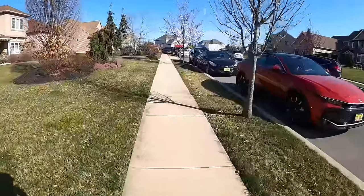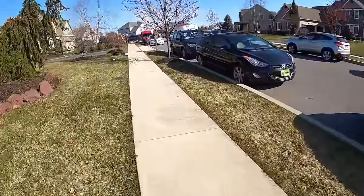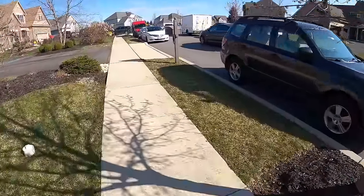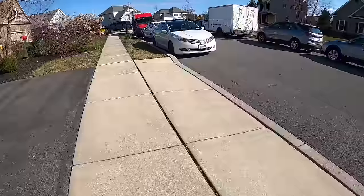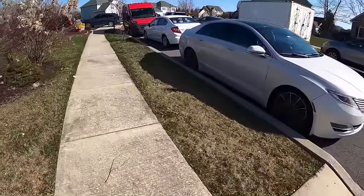So as you can see, the street's pretty busy. The cops were already here this morning because someone parked in front of someone's driveway. And when the homeowner asked them to move, they said no. So the cops were called. So if you're at this type of sale, just park responsibly. You know, don't block someone's driveway. Don't block someone's mailbox. Make the world a happier place.